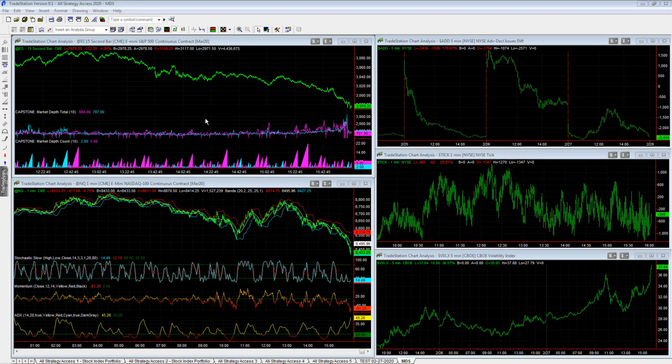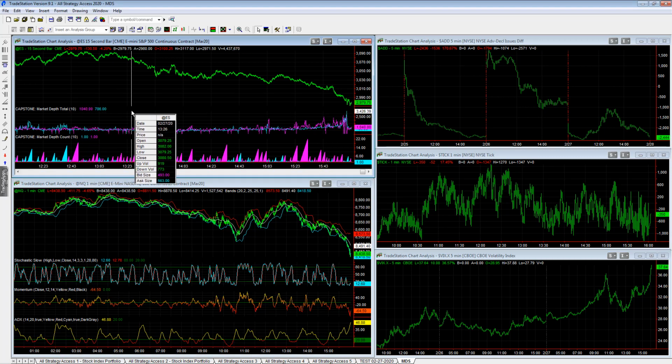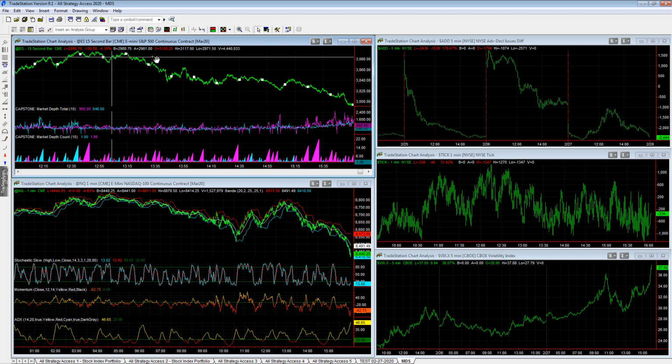Big time sell-off today in the market after a massive counter trend rally. I'm going to go over the trades. Here is the market depth indicator. It's nice to have this on your screen. It can help you stay short when you see the reds leading the blues, it's bearish. When the blues are leading the reds, it's bullish.